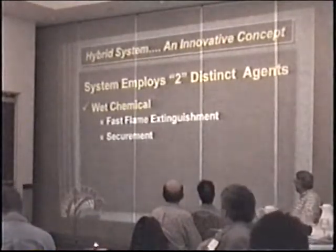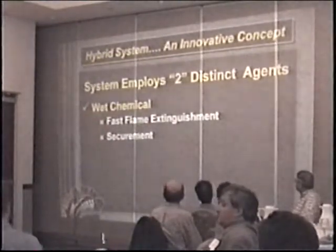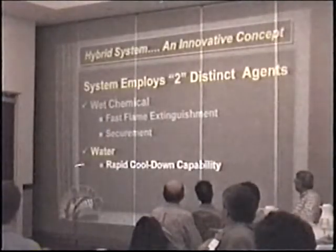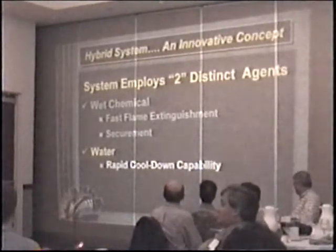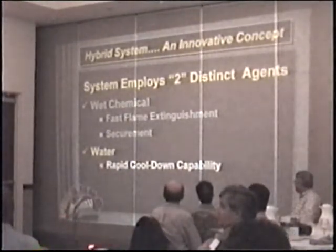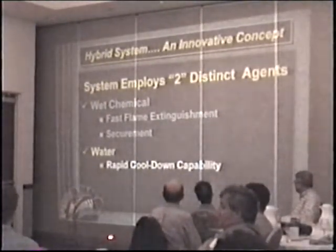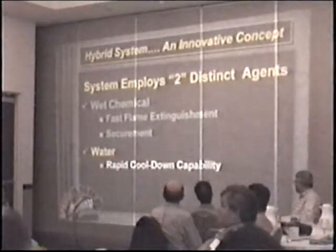The system employs two distinct agents. Wet agent for fast flame extinguishment and securement, and water for rapid cool down. Under the UL 300 parameters, the fire has to be put out with the chemical that's provided. So the system is designed for the fire to be put out with the wet agent. And then after the wet agent is depleted, the water spray part of it comes on for the cooling, the rapid cool down time.